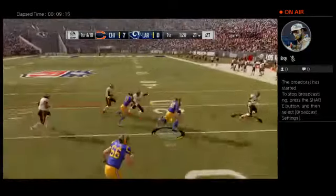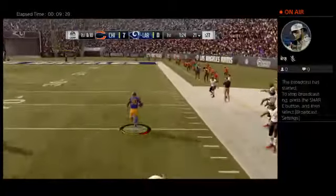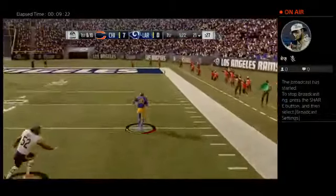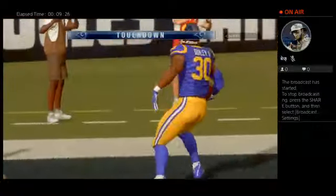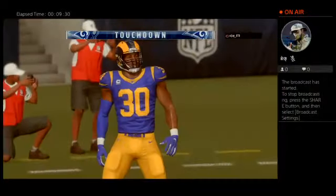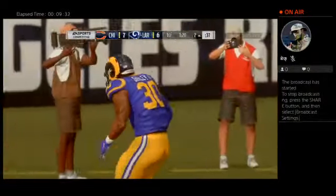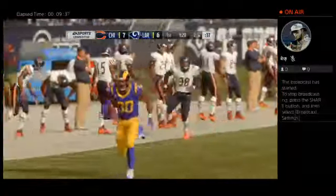Following the penalty, it's Gurley. Oh, that's sweet. Todd Gurley, wave goodbye. The 30, 20. Touchdown, LA. Todd Gurley, 79 yards. And the Rams are an extra point away from tying up this football game.